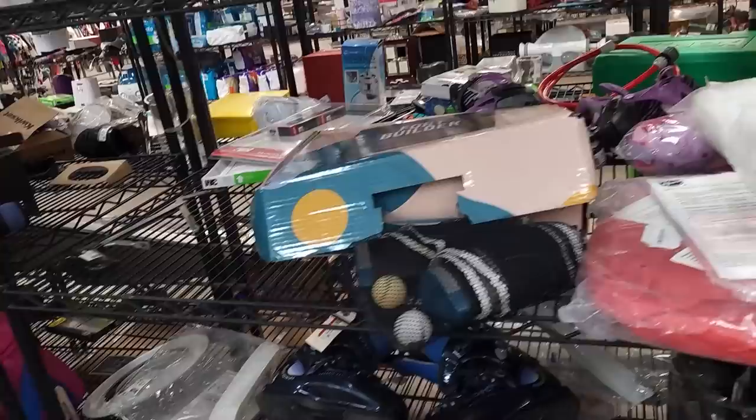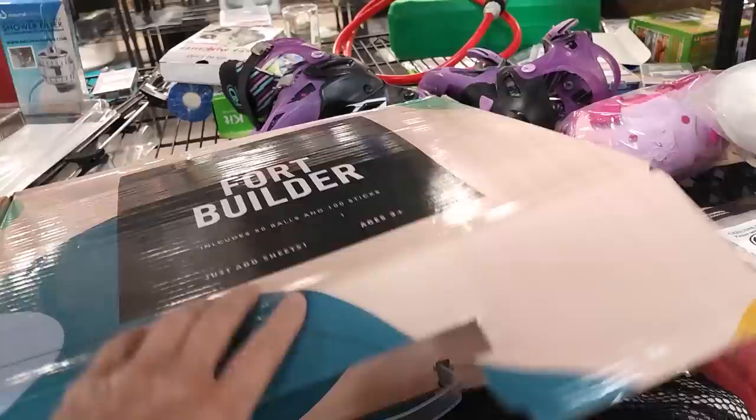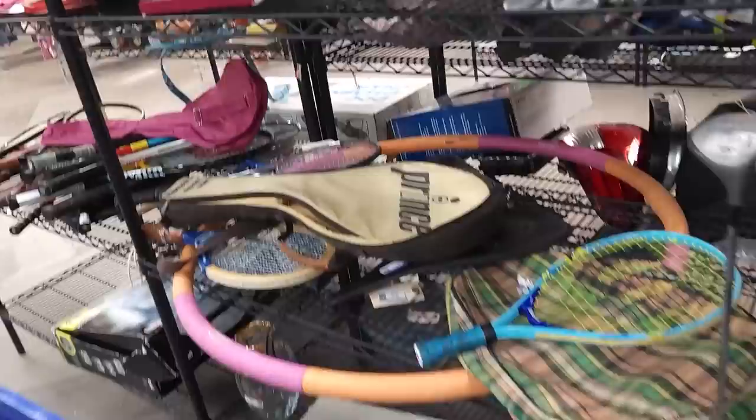A fort builder includes 50 balls and 100 sticks. Huh? How is that a fort builder? Why would there be balls associated with a fort building? Just add sheets. Okay, I'm confused. I guess the little balls hold the sticks together to make the shape of the fort. I guess that's how it would be. All right, I can go with that.